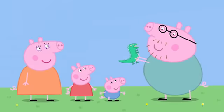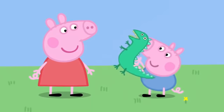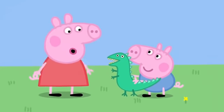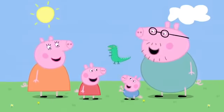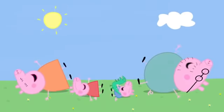I am a bit of an expert at mending things. George loves Mr. Dinosaur. Dinosaur. Grrr. Dinosaur, dinosaur, hello, Mr. Dinosaur. Grrr. Mr. Dinosaur is George's favourite toy in the whole world.